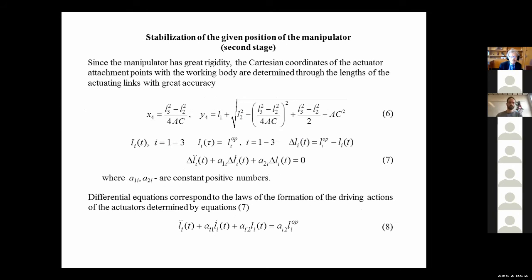Slide 10. Stabilization of the given position of the manipulator, second stage. Since the manipulator has great rigidity, the Cartesian coordinates of the actuator attachment point with the working body are determined through the length of the actuating links with great accuracy according to equation 6.